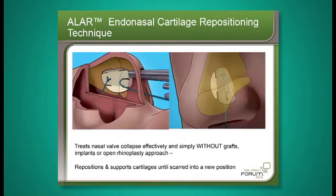I became really passionate about this part of the nasal valve and started to work on developing and revising some procedures, and that's how we came up with this alar endonasal cartilage repositioning technique. You can see the stent that's in position between the upper and lower lateral cartilage. Unlike some of the previous procedures, which frustrated me, grafts are not required to be harvested or implanted, no implants, which is usually the other alternative. An open rhinoplasty approach was not required.